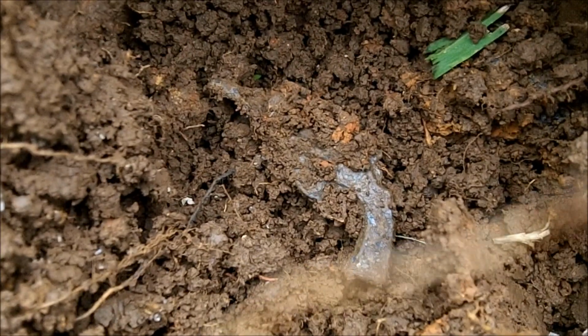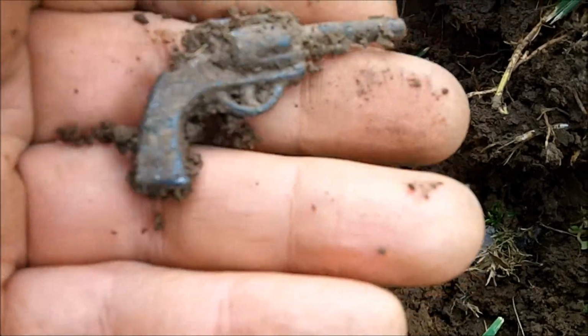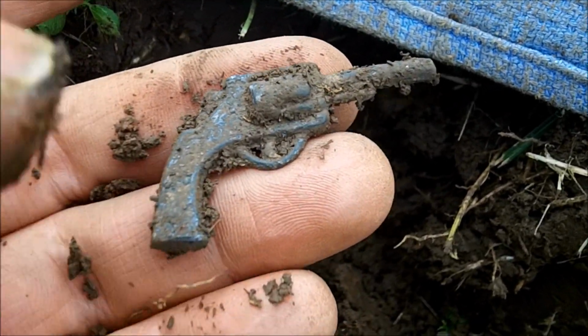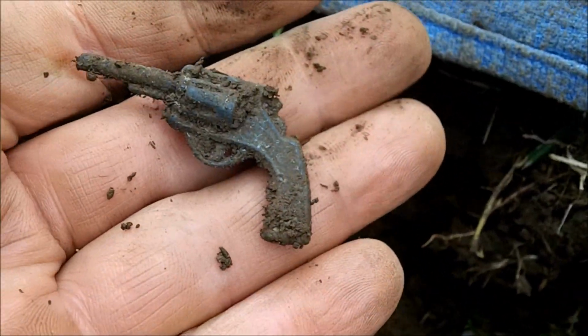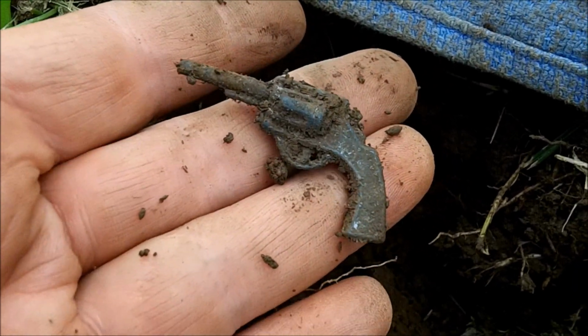Can you see that? That is like a little tiny toy gun. That's just incredible. Oh, this thing is so cool. I thought for a minute it was one of those that had a bulb on the end, but it isn't. It's just a very cool little toy gun. Look at that. That is so cool. I don't know how many times I can say cool on this one, but wow. Yep. Dig it all.